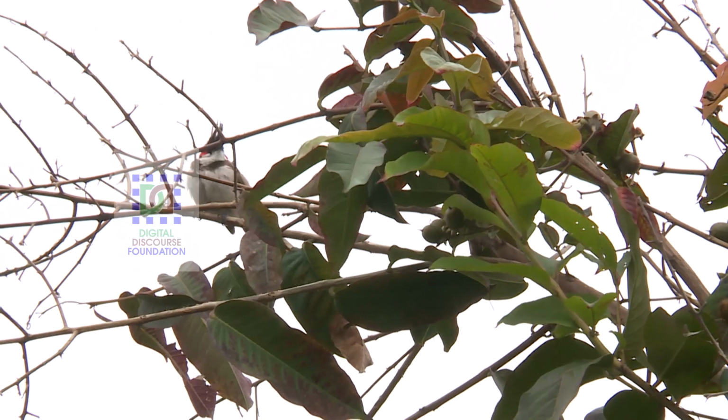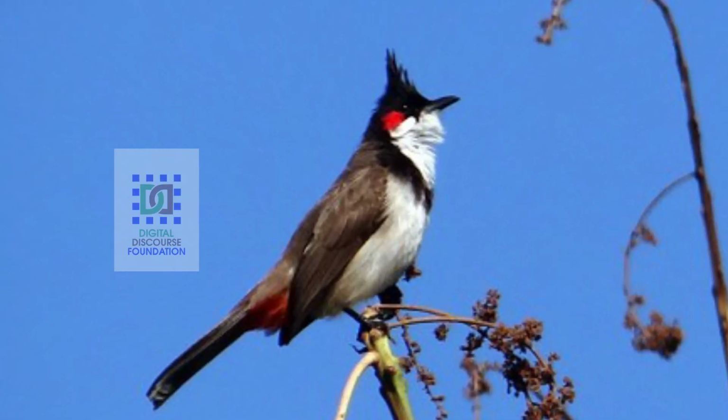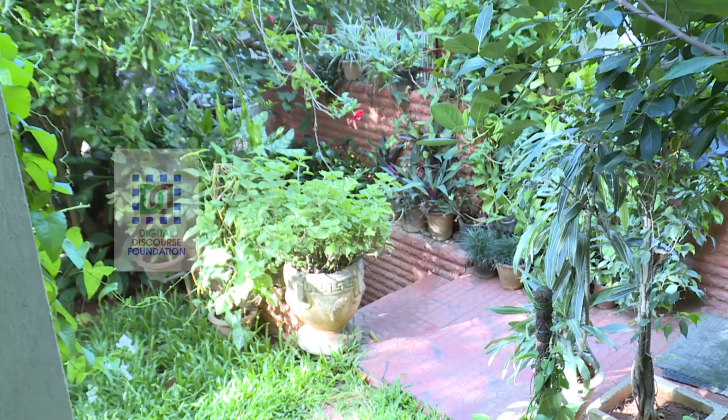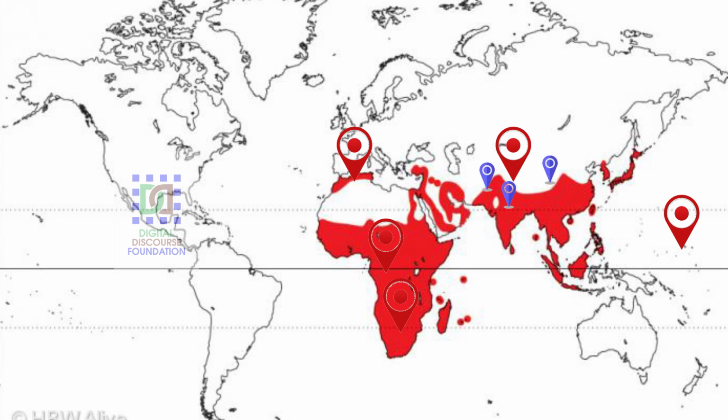The red-whiskered Indian Bul Bul, called Pycnonotus jocosus, is a common garden bird of tropical Africa, sub-Saharan Africa, South and Southeast Asia. They occur naturally from Morocco to Micronesia, the Indian subcontinent including India, Bhutan, Pakistan, Nepal, Bangladesh and Sri Lanka, Myanmar, Thailand, Malaysia, Singapore, Laos, Cambodia, Vietnam and Indonesia.